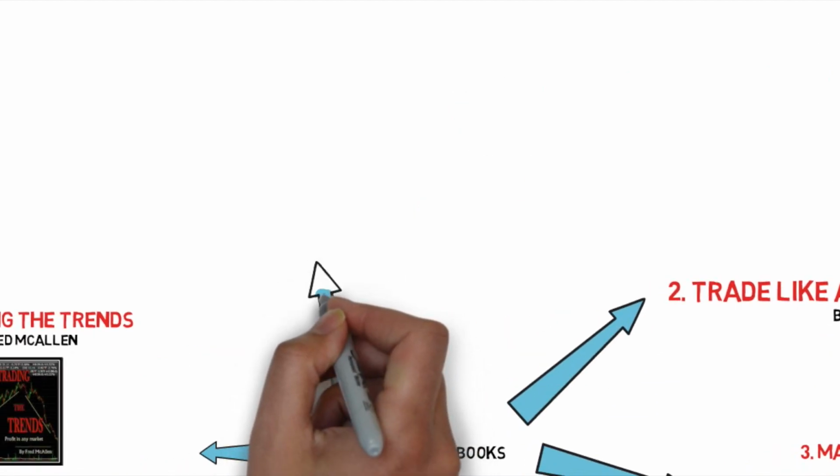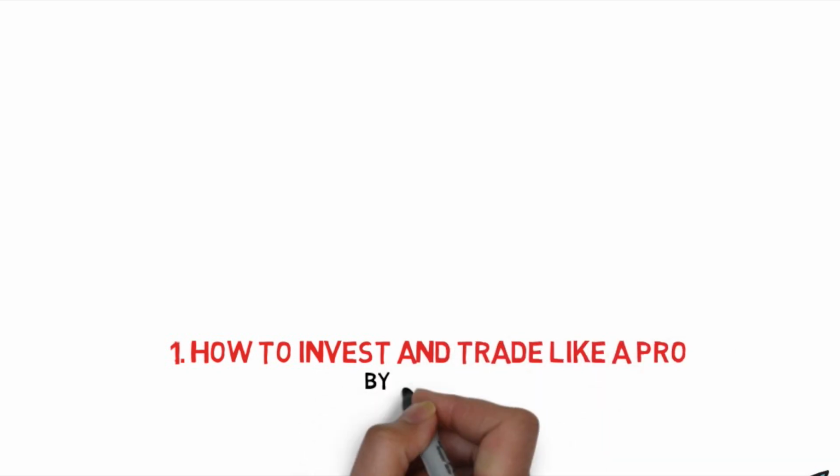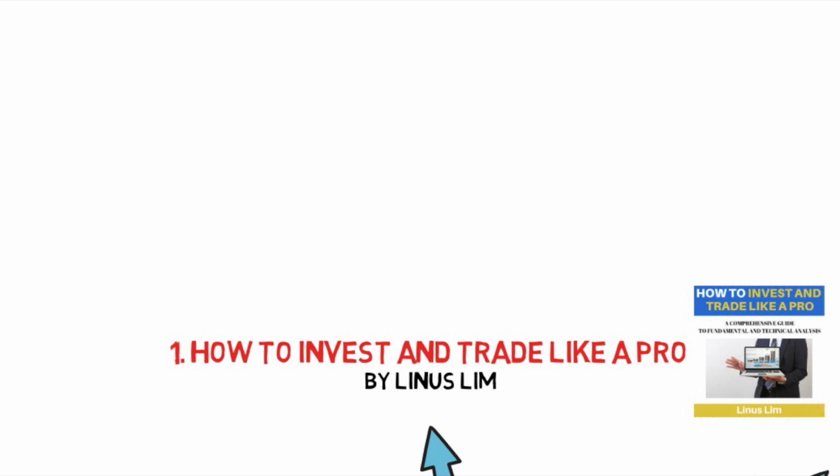At number 1, it's my book, How to Invest and Trade Like a Pro. I can't leave out my book, especially on a list like this, can I? Jokes and bias aside, I truly believe that my book has the potential to impact other investors and traders, or even people who are just starting out in investing and trading.